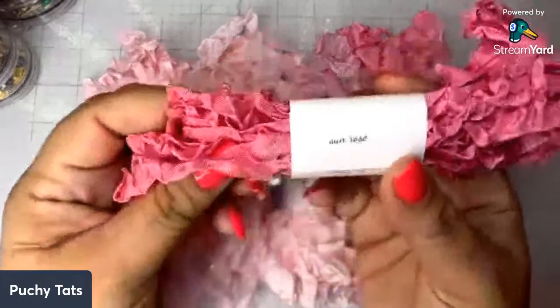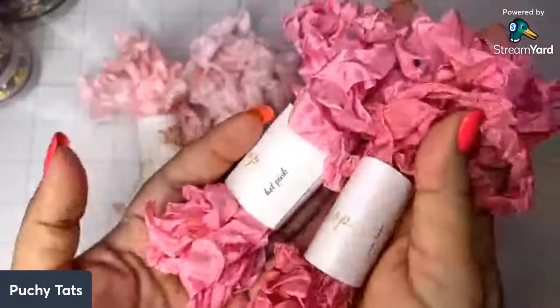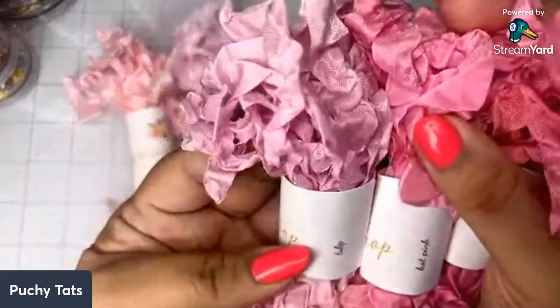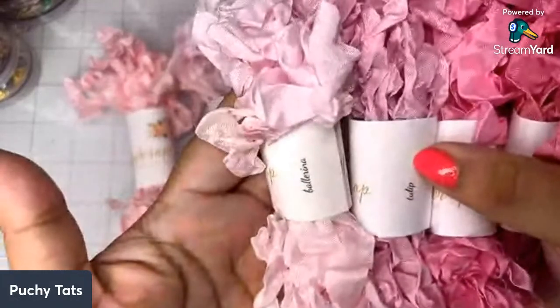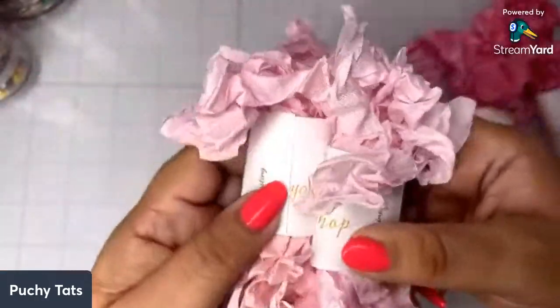All right. So Sun Rose, you guys saw. Then we have Hot Pink. And you guys can see in comparison. So pretty, you guys. I just would want all the pinks. Tulip. It's a really nice pink as well. Ballerina is one of my favorites. I buy a lot of ballerina. It is a little bit lighter than... okay, this is the ballerina. It's a little bit lighter than this one, the frosting that I love.